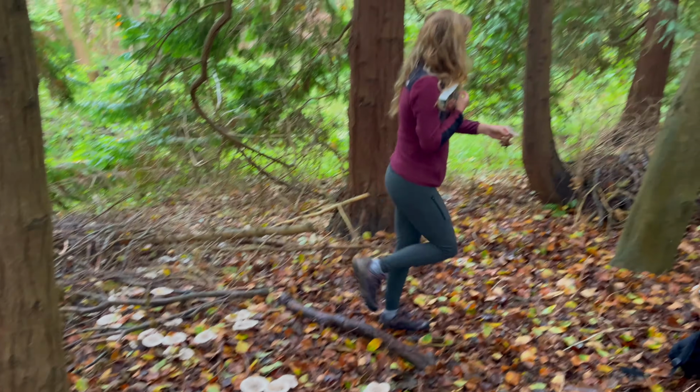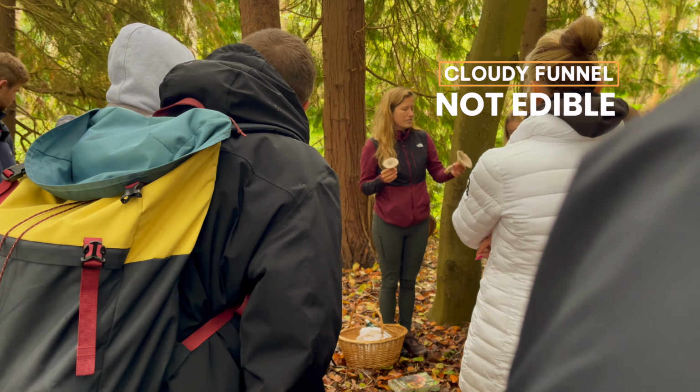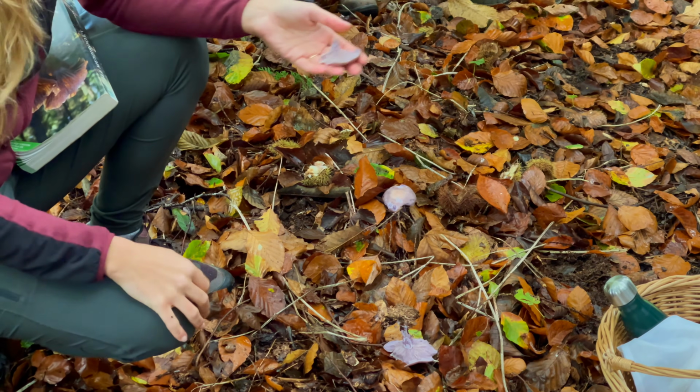Rounded, then it flattens, and they are the clouded funnel. They are very substantial, lovely big meaty mushrooms, but unfortunately they're not edible. Other little brown mushrooms, we can't really identify those either.